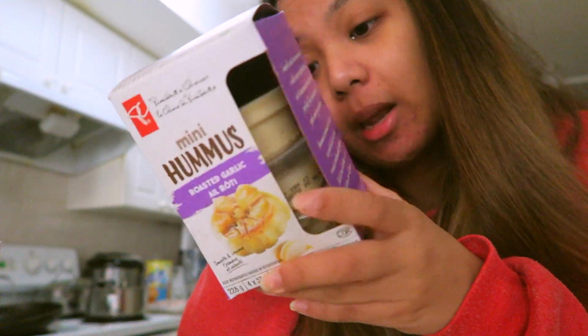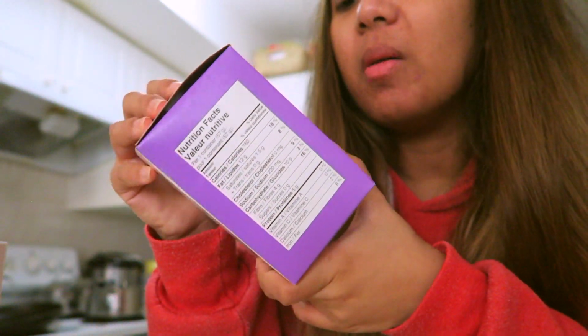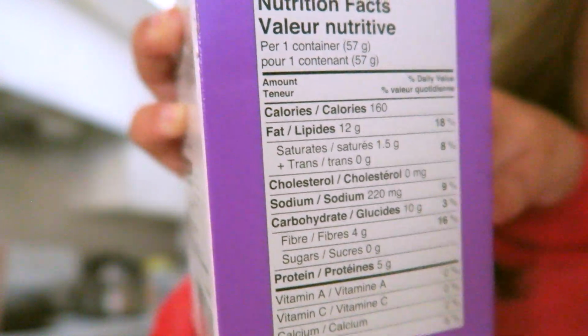And I'm gonna pair it with the mini hummus that I bought from President's Choice. It's just a random hummus that I found. I thought the hummus would have a lower calorie count. One container of this has 160 calories. So what I'm gonna do today is just eat half, plus 12, maybe 15 crackers.